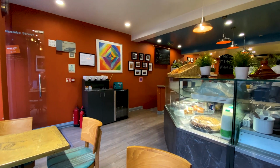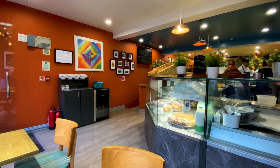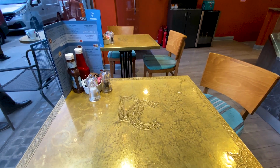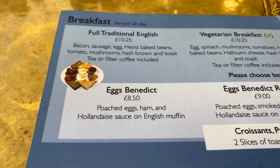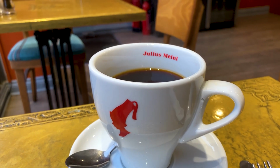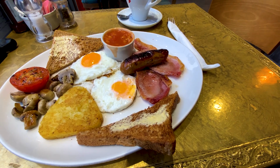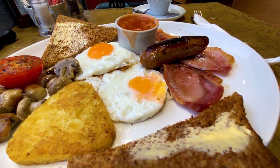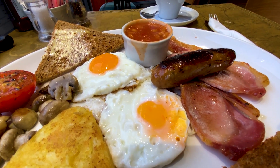Inside, the Dorset Cafe is bright and welcoming, with plenty of goodies on display. I've never heard of this brand of coffee before, but you know what? It's absolutely delicious. Better than the coffee at the Landmark, in fact. Very soon, they served me with my full English breakfast. Wow, look at that plateful.